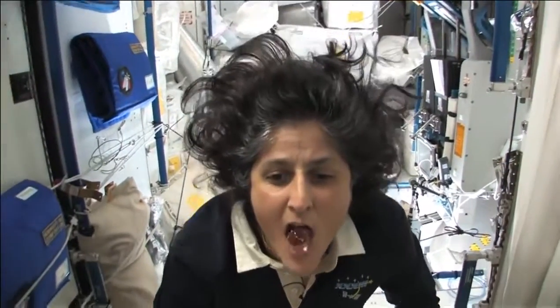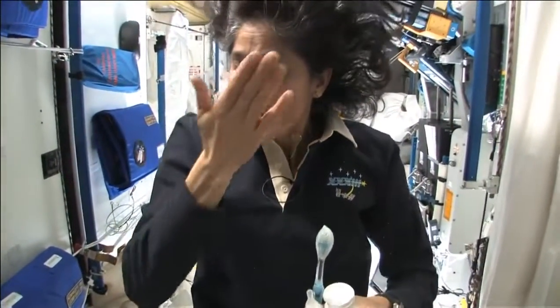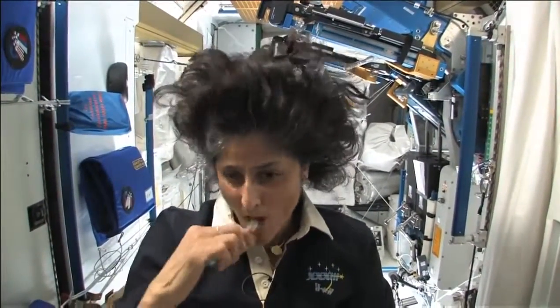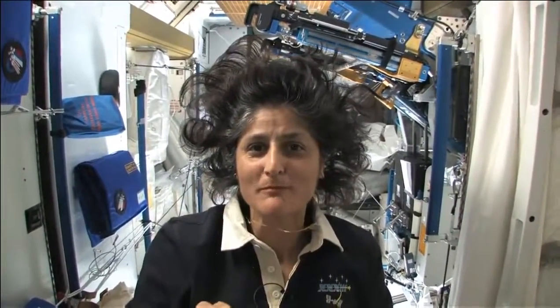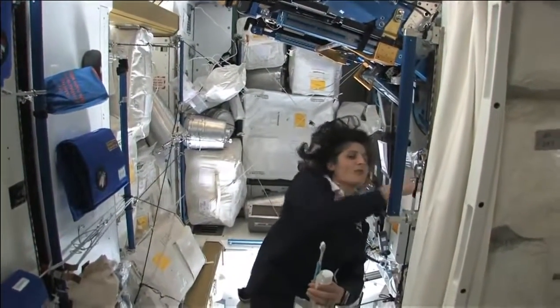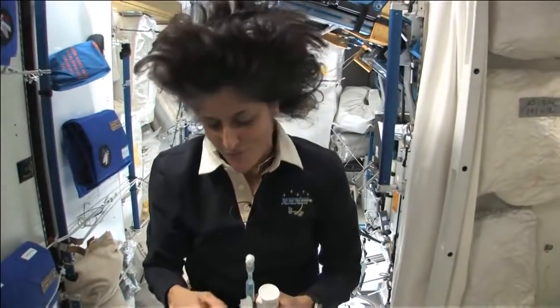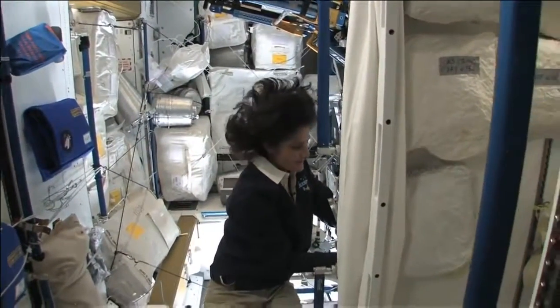And then you can drink it. A lot of people ask what you do with the toothpaste after you brush your teeth. Two options. Swallow it, and it's sort of like mouthwash, but it tastes a little gross. Or you can just spit it out in a paper towel, and then you don't have to worry about it. Swallowing I wouldn't recommend at home. I'm only up here for 4 months, so it's not that bad.